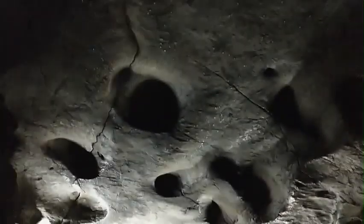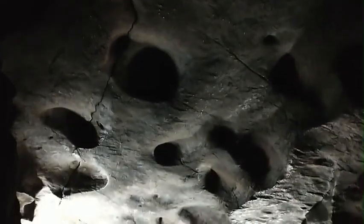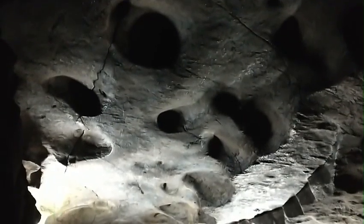Devil's Hole. This concludes our tour of Saltpeter Cave.